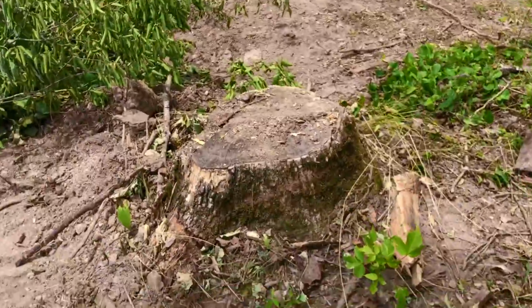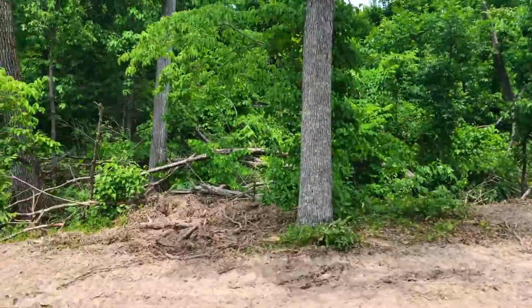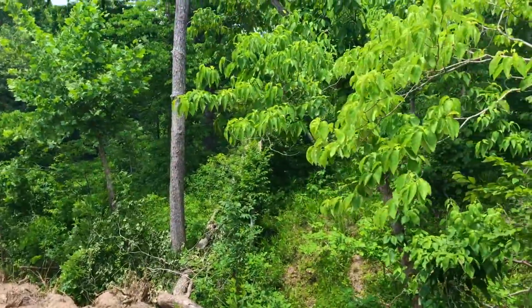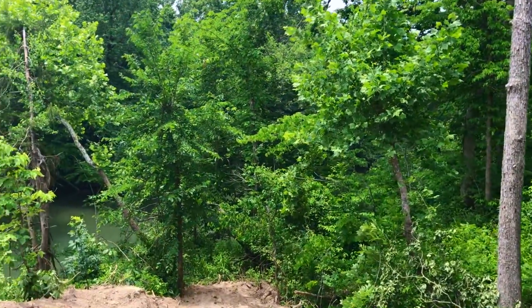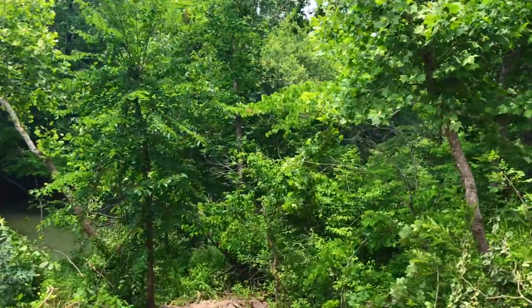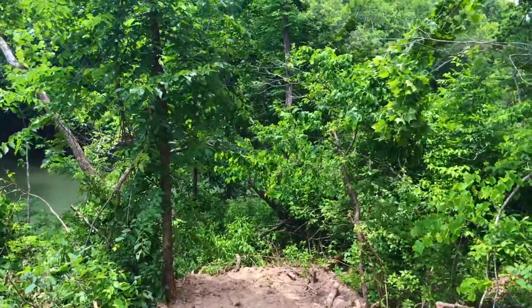Got some old stumps you might want to be aware of. I don't know if those are coming out or not, but just be aware that those are there. That's just a brush pile that the guys are removing. The dirt work was just done within the last couple days, so within a year or two, when the grass and everything takes over, it'll be green again. But right now, that's why the raw dirt is there.